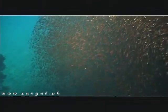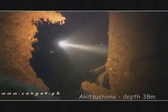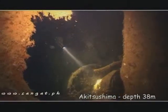Tsushima, you can still see some guns on them and even some ammunition, and the engine room is again fairly tight, so be very, very careful.